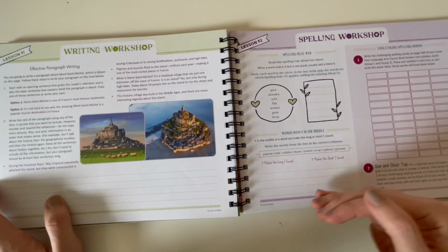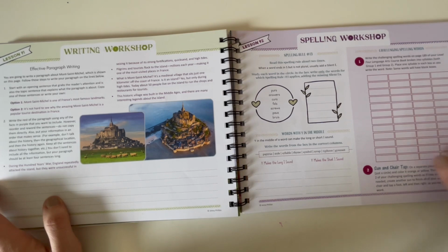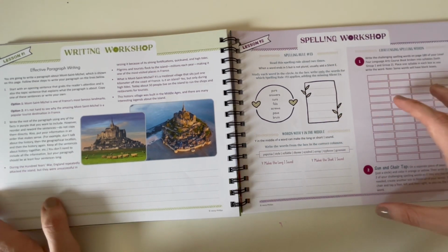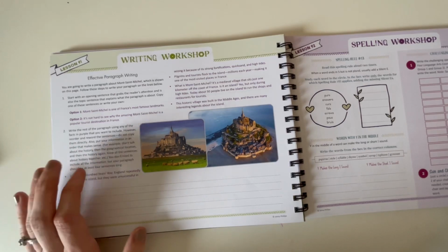They provide spelling rules that they start in like level K or level 1 that they will continue throughout. So they will have years of spelling rule practice, and they will have a variety of exercises. I love that it's not all the same. The writing workshop, they are laying it out really well.